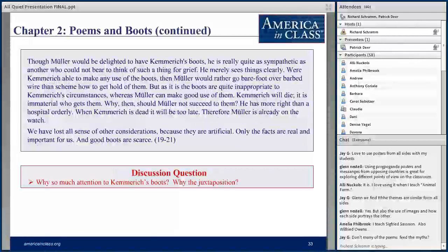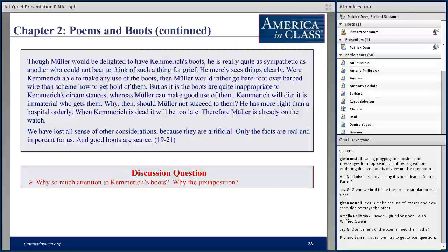The bit I wanted to get to, the juxtaposition. Do you all remember? I don't. Did you have this experience? I do every time I reread the novel. The boots. So here's Kemmerich lying dying in the hospital because he's been amputated and there's no antibiotics. So all those amputations, it can just doom you if you're subject to major surgery. On the other hand, if you get blood poisoning, septicemia, you're also doomed. So they go and see Kemmerich.